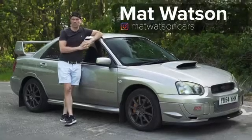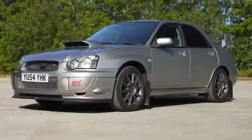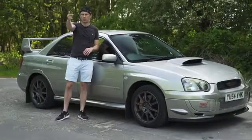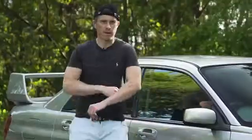This is a Subaru Impreza WRX STI, and it's basically a rally car for the road. And this particular version is owned by my director, Sam, who's behind the camera, and she'll be really annoyed if I don't treat it very well.